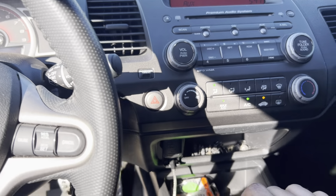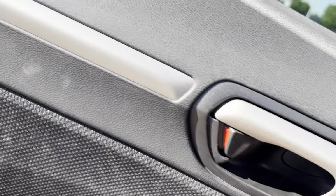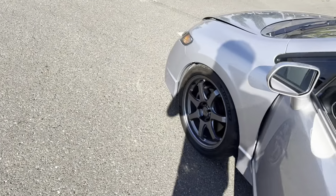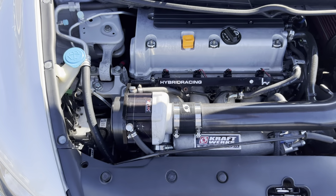So, WeatherTech floor mats. Oh, it is hot. Yeah, it's hot. It's literally 110 out, guys. I am dying on the vine here. I don't even want to do anything. Half of California's at home because it's so hot.